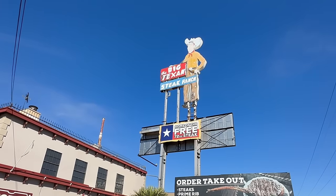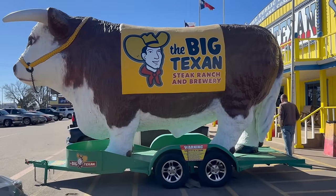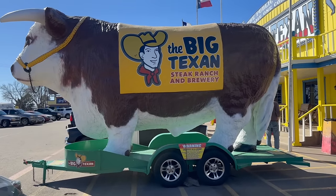When Marty asked me what I wanted to do to celebrate my birthday, I said I wanted to come to the Big Texan. Where else? You know, the place where you can get yourself a free 72-ounce steak. Of course, he wasn't too amused because he didn't want to put out for a $72 steak.